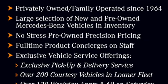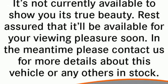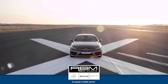Auto dimming rear view mirror. And Parktronic with active parking assist. See what it can do when you take it for a test drive.